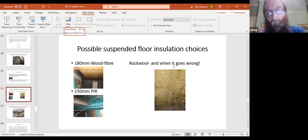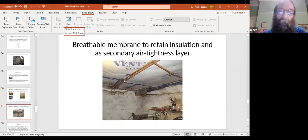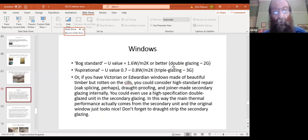You can't see terribly well on that right hand picture, but I can tell you that water was pouring off that rock wall. Insufficient ventilation, breathable membrane to retain insulation and as a secondary air tightness layer. That's done from a cellar, so that's easy to achieve.